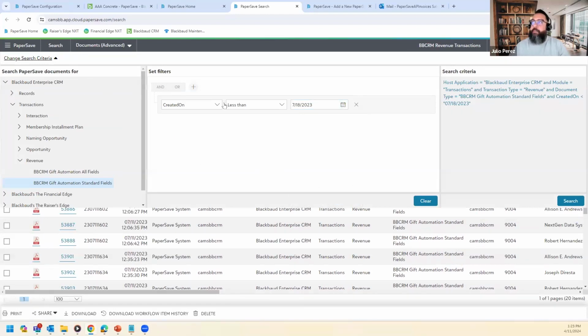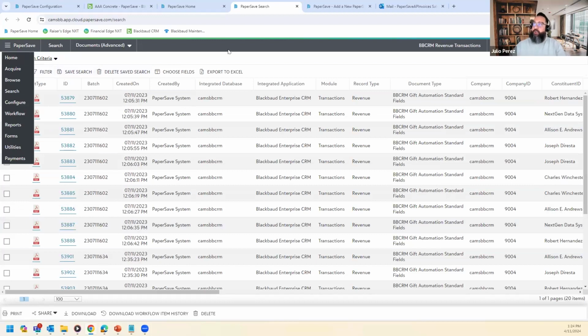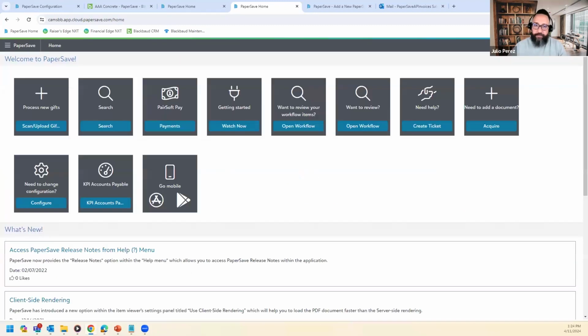So you can always make edits, add more criteria, and ultimately get to those documents that you need in the system fairly easy. So advanced search, if you're not using it now, or if you're looking into PaperSave for document management, very good ways to get documents out of the system and ultimately get those documents right at your fingertips.